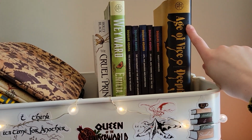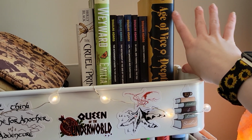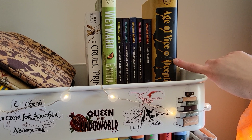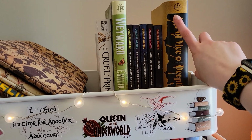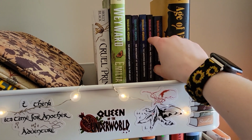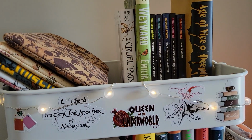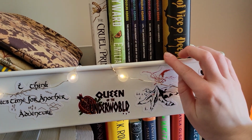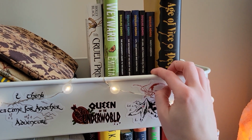So we have Age of Vice, which is a mystery, kind of gang mystery thriller that is based in India. I was really interested in this book of the month, so I'm really excited to read this one. We have the 5 books from The Hitchhiker's Guide to the Galaxy that I have to read because of my Bookopoly board over there. If you haven't seen that video, definitely go check it out. It is the reason why I have to read all 5 of them in the next 2 months.